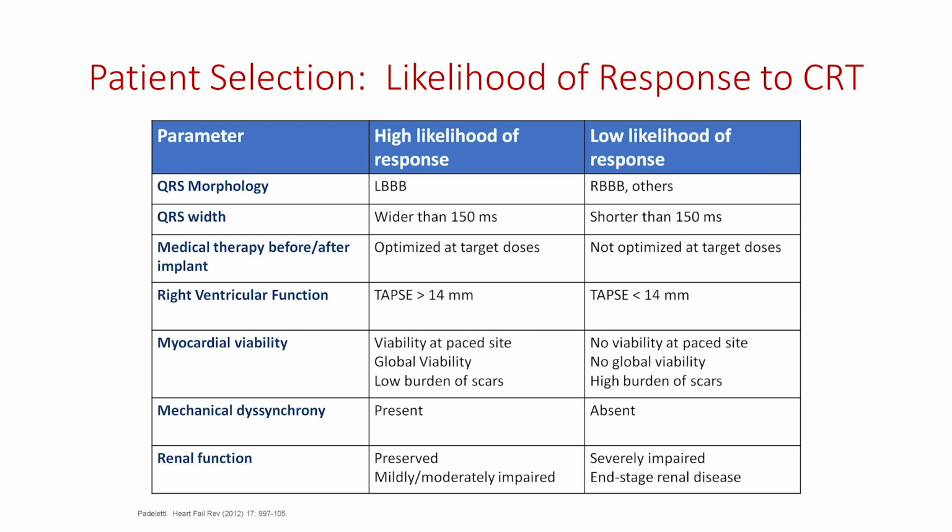Myocardial viability. Remember the old phrase we learned, dead meat don't beat? Same thing if you're putting in a pacing wire and the patient's got a lot of scar and you're trying to pace scar. So we look at MRIs ahead of time so we're staying away from scar areas and not pacing into those areas. Generally that's key pre-implant. Mechanical synchrony, if they've got that, they're more likely to respond. And also patients who have preserved or only mildly impaired renal function. Those patients who are on dialysis and things like that, we see less of a response. Doesn't mean you shouldn't do it, but they're less likely to be responders.